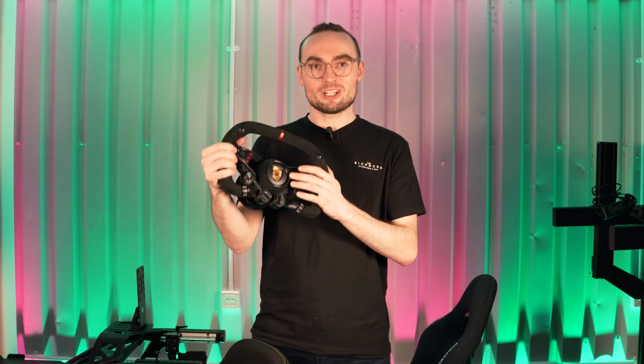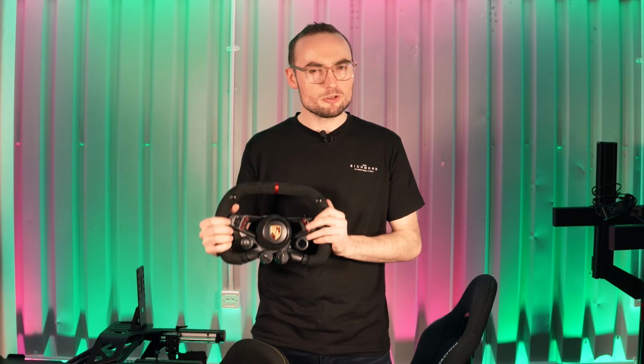Fanatec has launched its latest steering wheel, an officially Porsche licensed Gran Turismo special. But should you buy it?